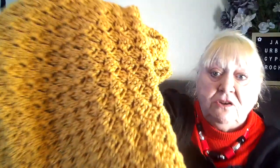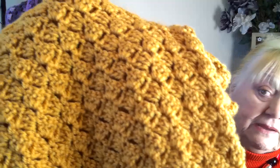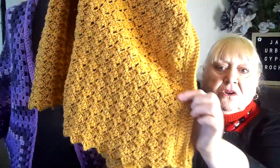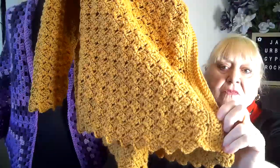I've been asked a couple of times if this one was for sale. This one isn't, it's mine. But if you are interested in this, it's a lovely pattern. It's kind of like a shorty jacket, just under the waistline. And this one is my size, so it could be made in different sizes and different shades, of course.